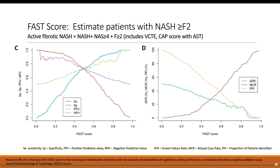So here, on the left, you see sensitivity in the red, and specificity in blue, and then you have positive and negative predictive value. And where the sensitivity and specificity are optimized, we call that Youden's index, and you can see that where the red and the blue lines cross.